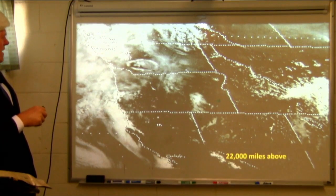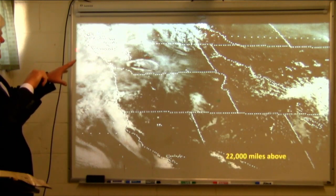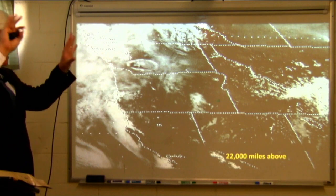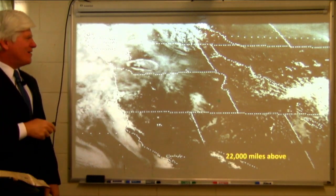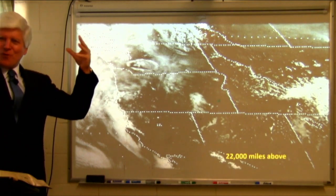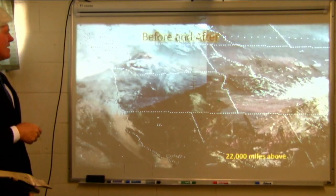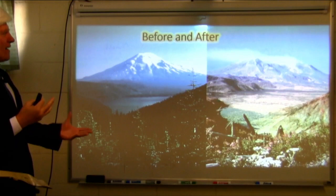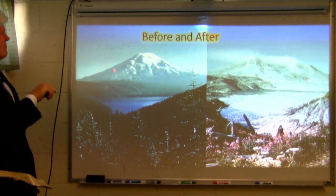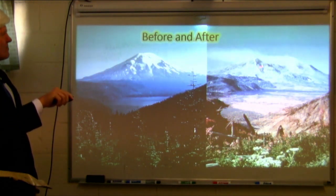This is taken from 22,000 miles above at the time, but you can see the effect that this thing had, not just here, but you can see the smoke and the ash carried to various places. And again, you can imagine at the time of the flood, if you had that going on a worldwide scale, what that would have been like. Here's a before and after picture I thought was very interesting. So here's before the explosion, here's after the explosion.